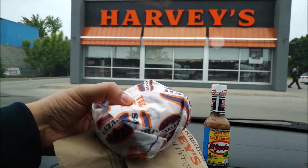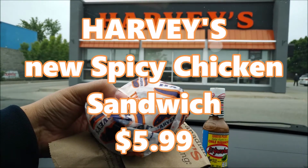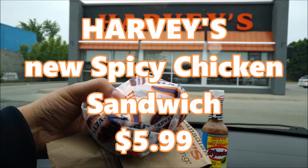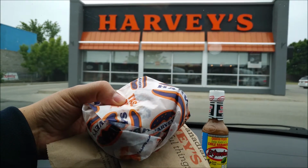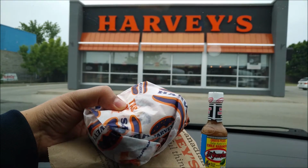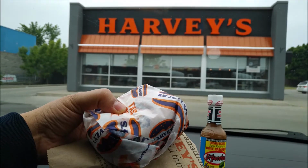So this brand new Harvey's sandwich cost us $5.99 plus provincial taxes. It came out to $6.77. How about we rip this thing open, show you what it looks like, do a quick sniff test before we tell you how it tastes.